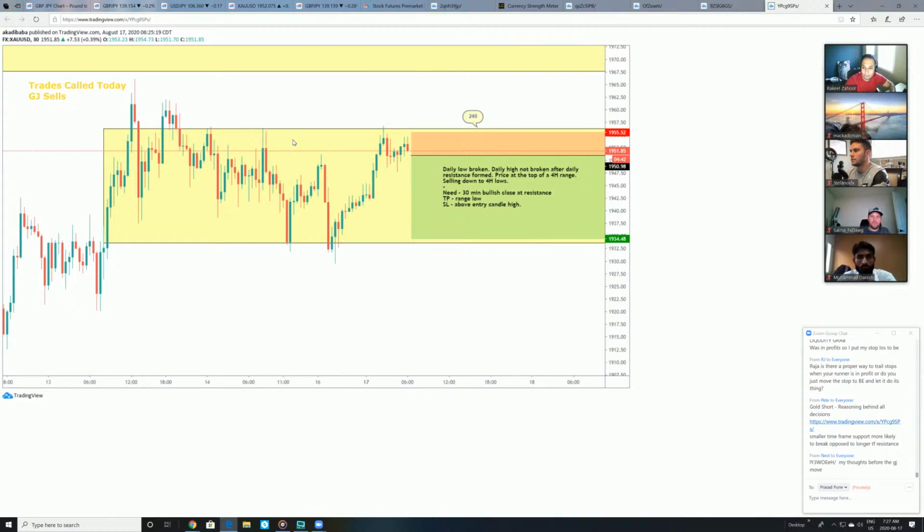All right, let's take a look at this. Ooh, gold shorts. Man, gold really scares me with this volume here. Daily low broken, daily high not broken after daily resistance formed. Price at the top of the 4-hour range, selling down to 4-hour lows. Need the 30-minute bullish close at resistance.